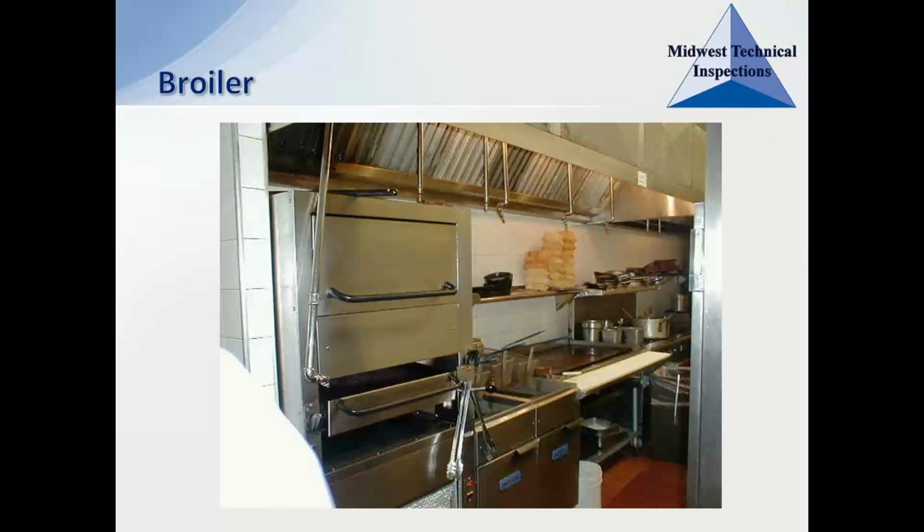The broiler, this is going to be a way of cooking meats where you put the meat in close proximity to a flame and you cook it at a high temperature, and it gives you a nice crisp seal on the outside of it. So most of the broilers that we look at are going to be these types of boxes here where you see there's like a tray that pulls out, and you see that they put the meat in there, and then the flame is actually inside here, and so that it'll be in close proximity there.